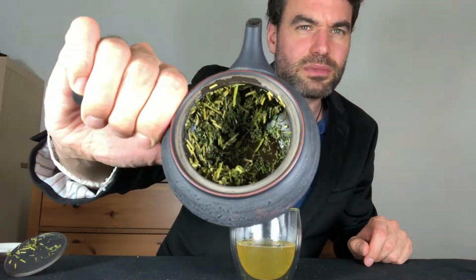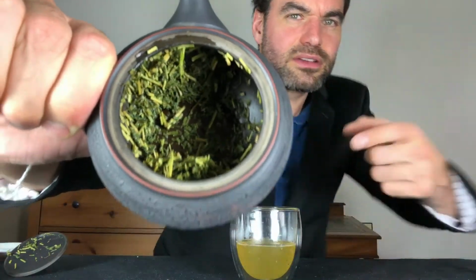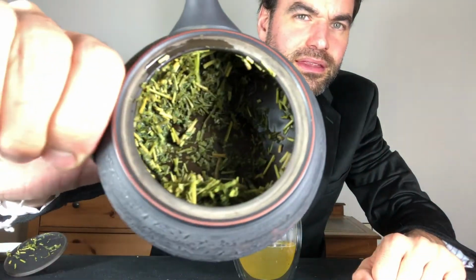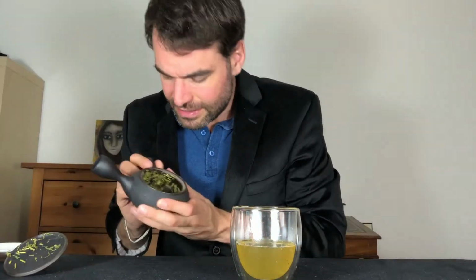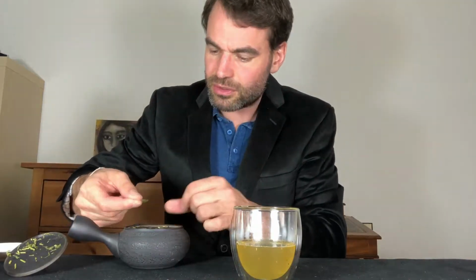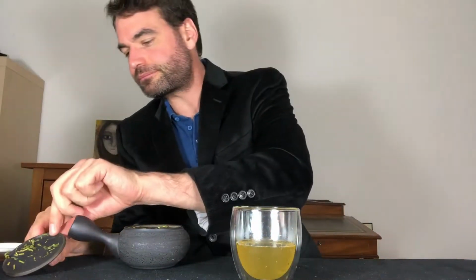So I can just show you how the tea looks now after the first brewing. You can see a good mix of stems and leaves. The brighter parts here are the stems, and the darker parts are the leaves. The leaves will get bigger and bigger brewing after brewing. This is now the first one, 1 minute, they're slowly opening up. Still a little bit rolled, this one here, slightly rolled, but it will become bigger and bigger from brewing to brewing.